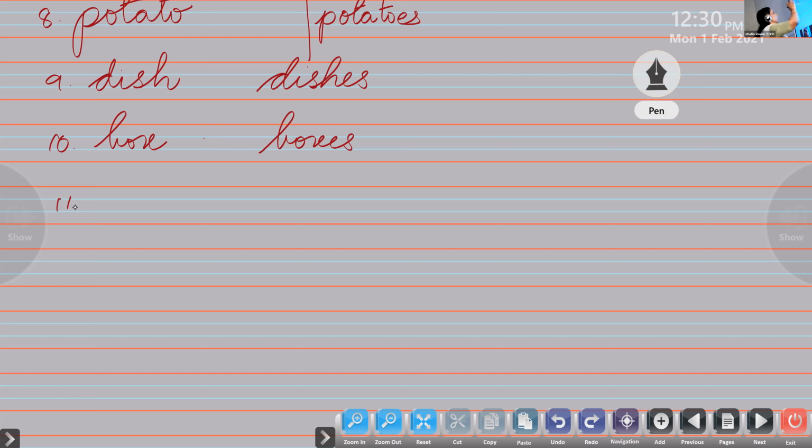Okay. Dress. D-R-E-S-S. So how do we change the word into plural form, Adrinath? Dresses. What's the spelling of dresses? While you write, children, you have to write the correct spelling. See that you write it. S-S-E-S. Since it ends with S, we have to add ES to it. S and double S are the same.